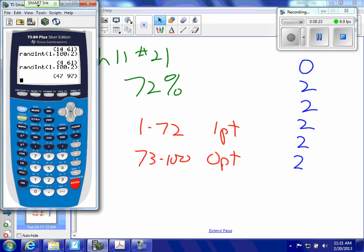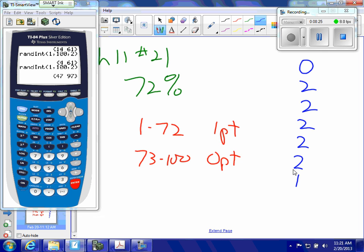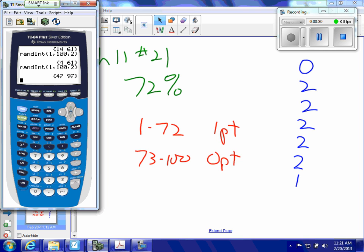1 point. Are we doing this 10 times? I don't know. 1, 2, 3, 4, 5, 6, 7. Yeah, I'll do it 10 times. I'm not going to do 20. That'd be too boring. Okay. 5 and 85. How many points? 1 point. How many points? No points.